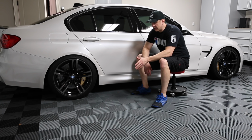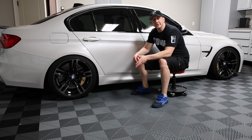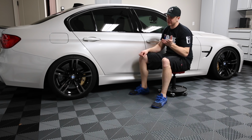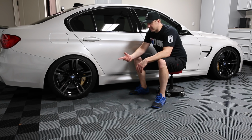It doesn't sound bad. It doesn't sound good. It just sounds weird. It sounds very digital, very artificial, especially with the active sound in the car. But I have another modification inside the car. I have a CAN bus from N54 Tuning. I guess BMS makes it and N54 Tuning sells it. Whatever. The CAN bus allows me to use the turn signal stock in order to adjust the valves in the exhaust.